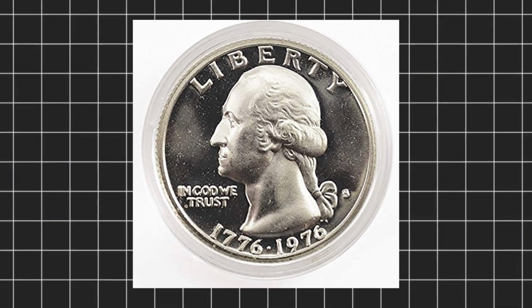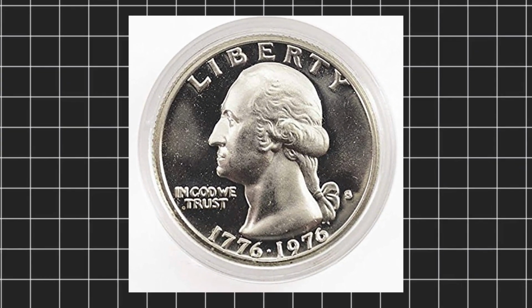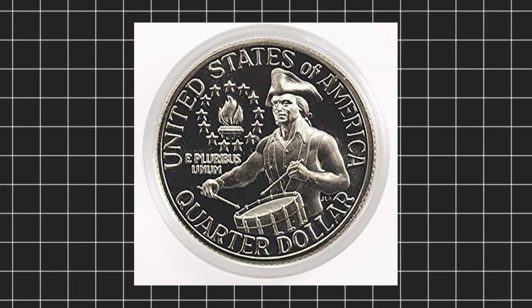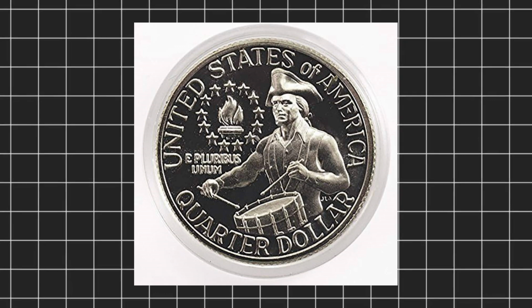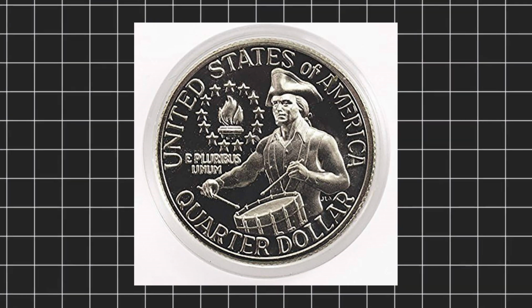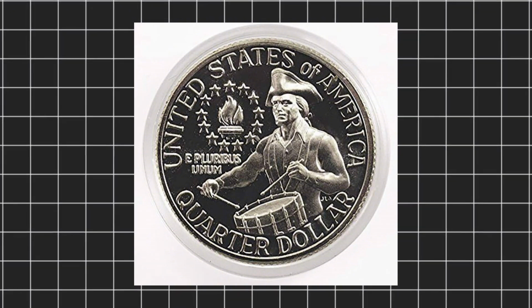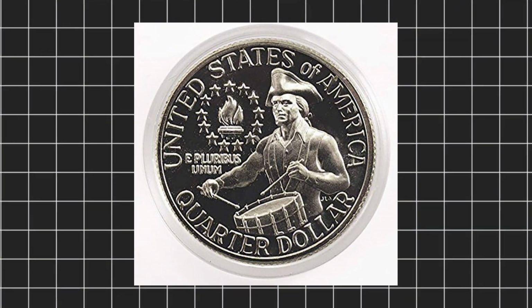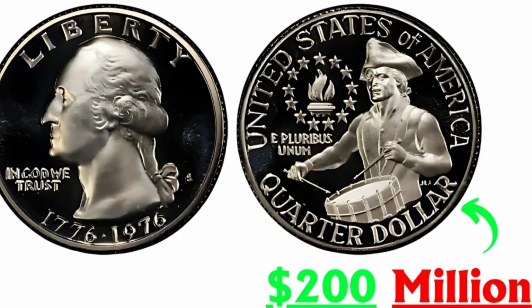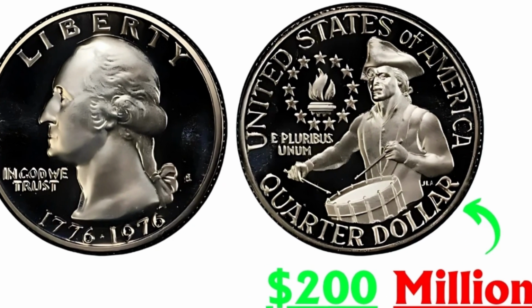Then we come to San Francisco, where things really get interesting. They struck special collector-only proof quarters in both clad and 40% silver. These bear the S mint mark and feature a polished, mirror-like finish. Proofs graded PR 70 DCM, the absolute pinnacle, don't always break the bank. A silver proof recently sold for $144, while a clad one went for $104.